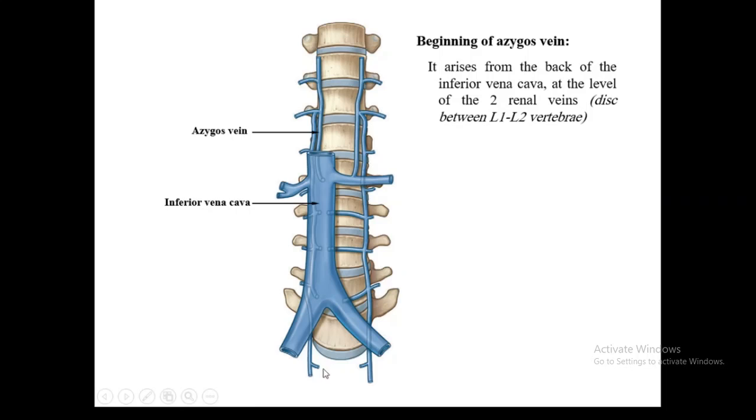The beginning of the azygos vein, what's the importance of the azygos vein? It is an accessory channel or a communication between the inferior vena cava below the heart and the superior vena cava above the heart. Usually, it arises between L1 and L2 vertebra, from the posterior part of the inferior vena cava to the posterior part of the superior vena cava.